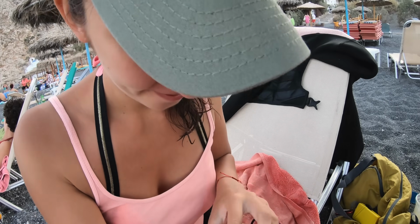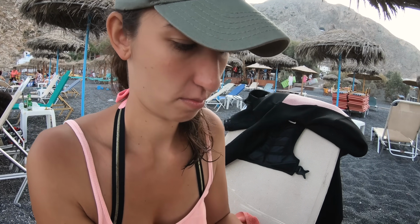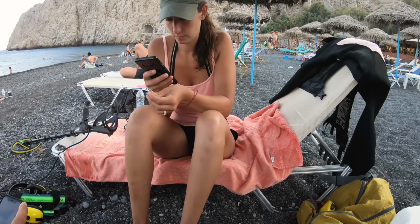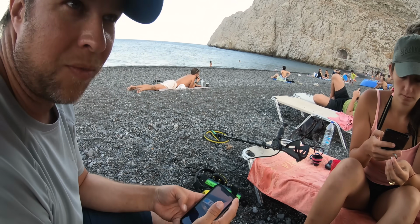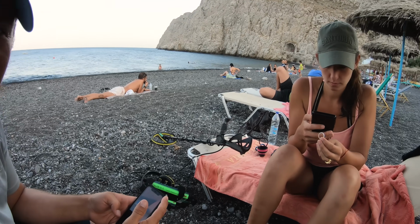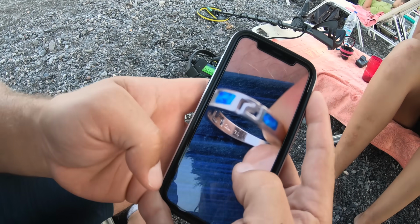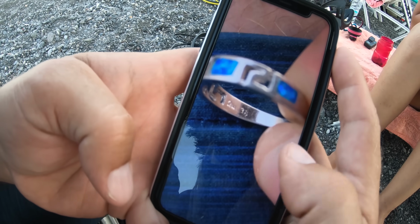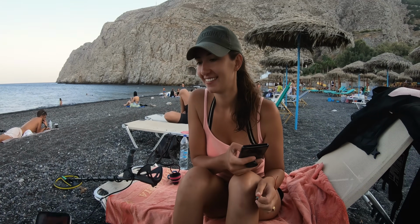It might be stamped 315. What's 315? Oh, I see that. It kind of does look like it, doesn't it? What's 315 mean? The 315 could be the total weight, 31.5%. So you just saw that the ring says 315, so it could be real gold. No way. Could be.